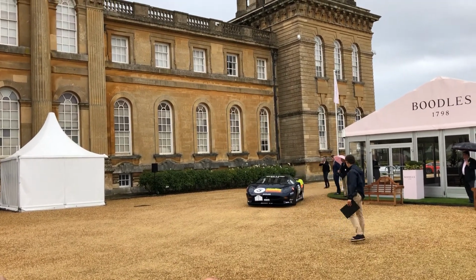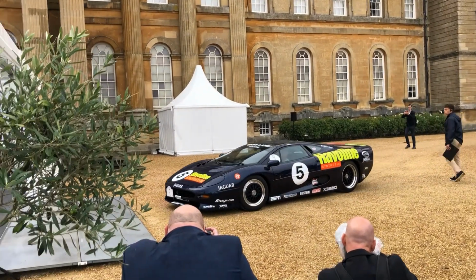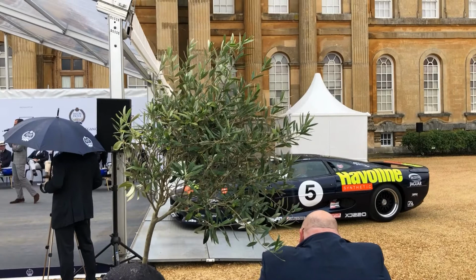XJ220. Is that what we're bringing up next? The Jaguar. Now this is an impressive car as well.